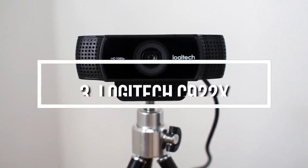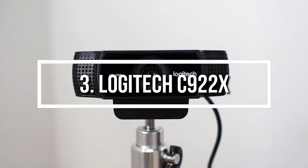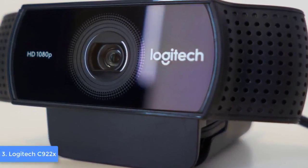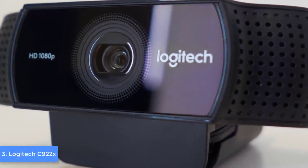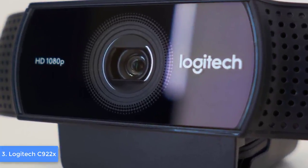Next up, at number 3 we have the Logitech C922X. The Logitech C922X Pro is a highly versatile camera, which means that professional users, and those who are looking for a webcam to enrich their YouTube or Twitch streaming purposes, can benefit highly from having it.